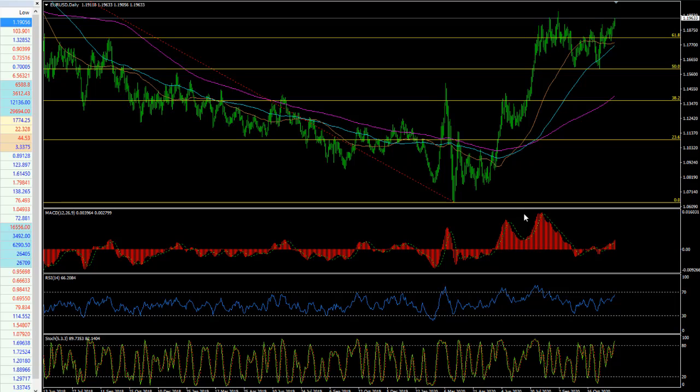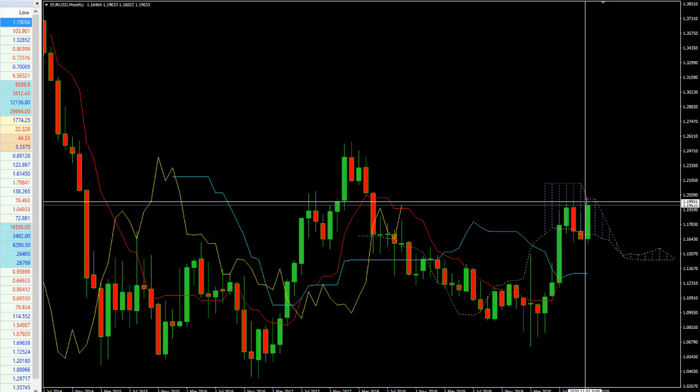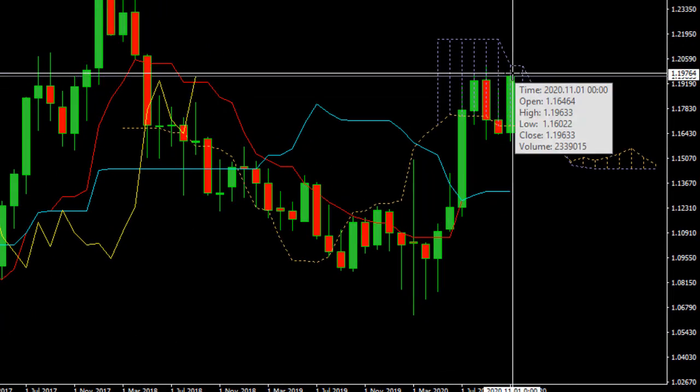So are the dailies. And more importantly, if we go and look at the Ichimoku chart, this is a monthly chart of the euro. And you can see we're in the cloud at the moment, so 119.50 or so.